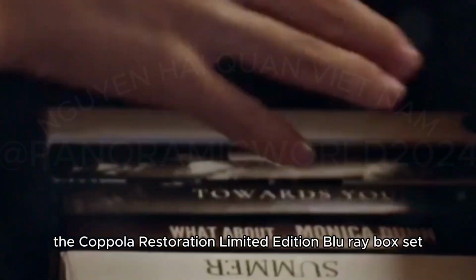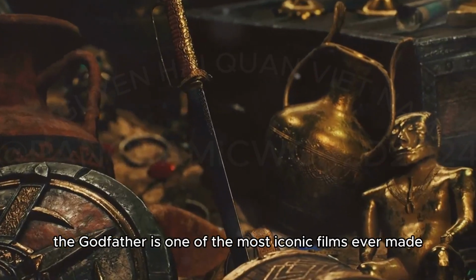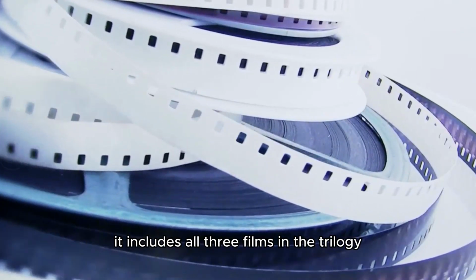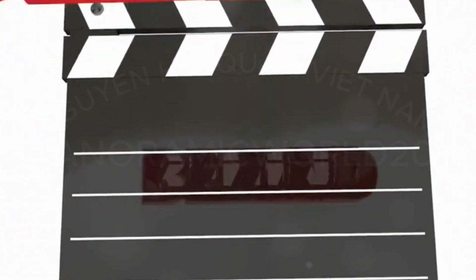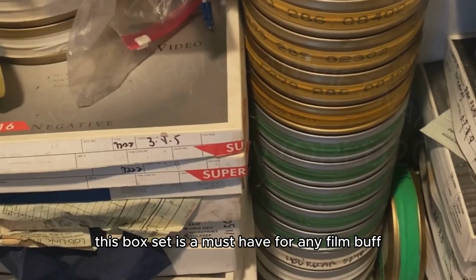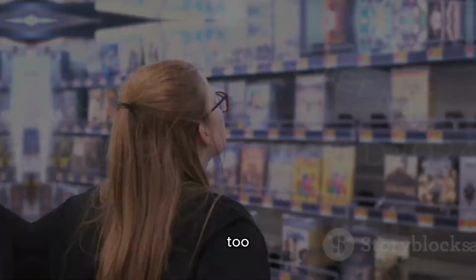The Godfather, the Coppola Restoration Limited Edition Blu-ray box set is also valued at around £300. The Godfather is one of the most iconic films ever made, and this box set is the ultimate way to experience it. It includes all 3 films in the trilogy, beautifully restored in high definition. Plus, you'll get hours of bonus features, including documentaries, deleted scenes, and interviews with the cast and crew. This box set is a must-have for any film buff, and with a value of £300, it's a pretty good investment too.